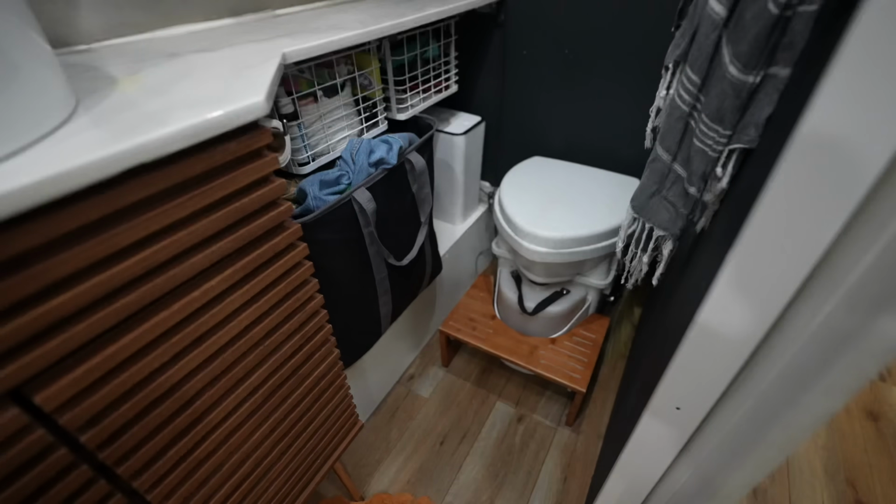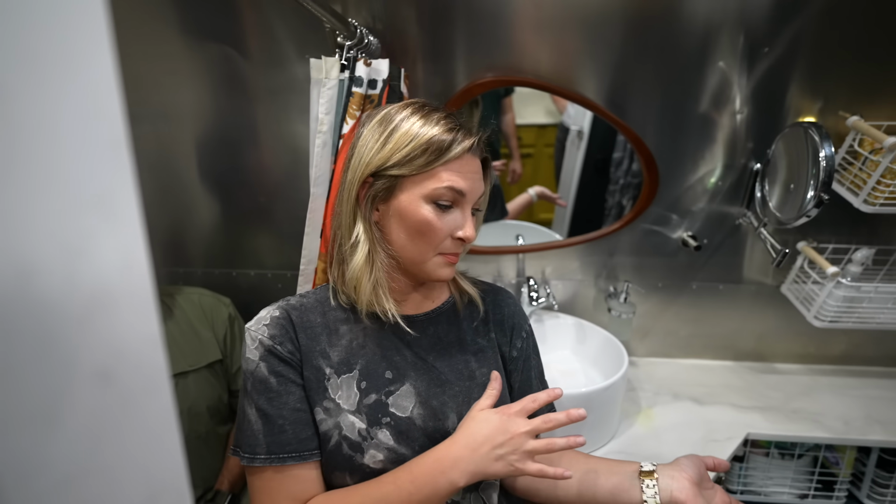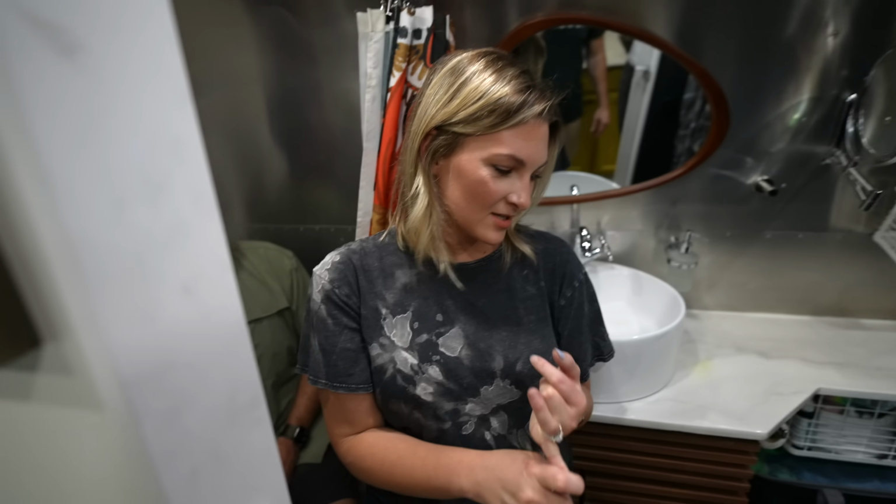How do you feel about the composting toilet? Yeah, there's a love-hate thing there, for sure. It's really freeing to not have to worry about dumping your black tanks, but there are design flaws in this toilet for sure. Like ventilation design flaws? Definitely ventilation design flaws, and it doesn't need to be as massive as it is.